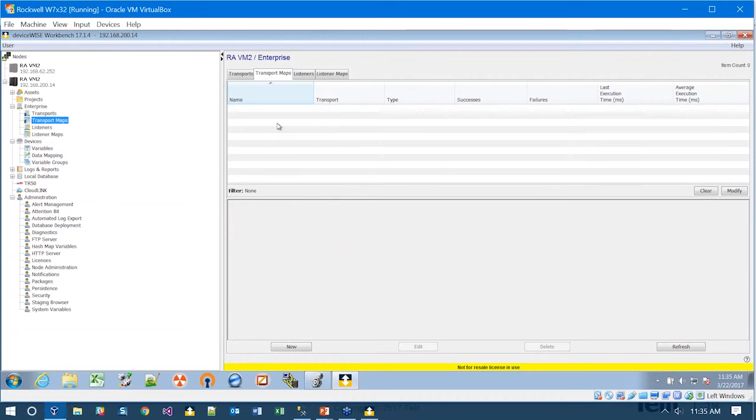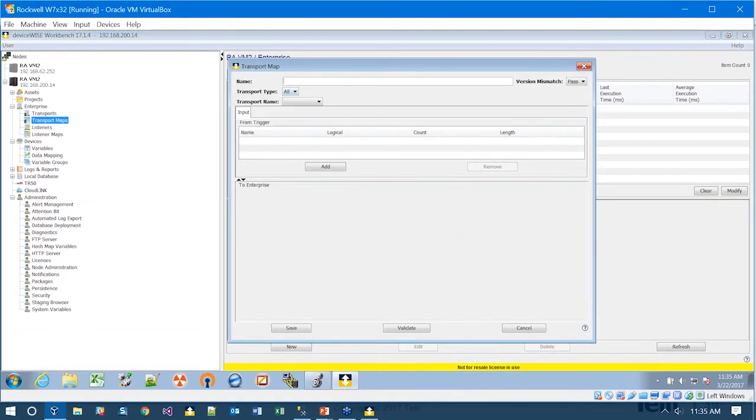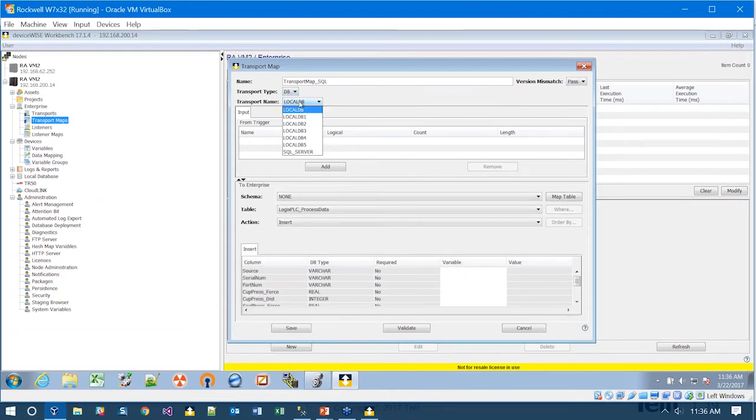A transport is what I want to talk to, a database. A transport map is how I want to talk to it. How do I want to talk to that device? Or excuse me, that enterprise system. So in this case, we're going to do a very simple transport map. We're going to call it transport map SQL. Transport is going to be a type database. It could be different, but we're going to call it its database, and it's our SQL server.